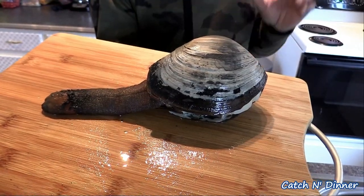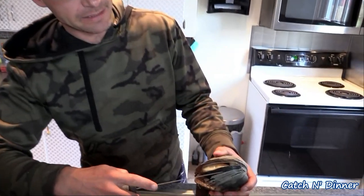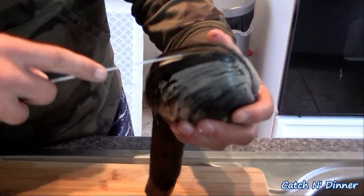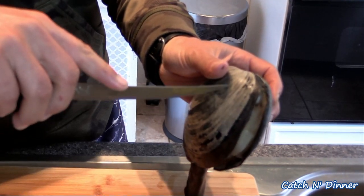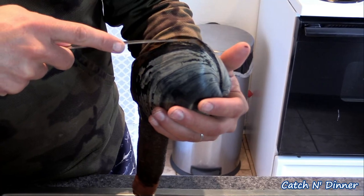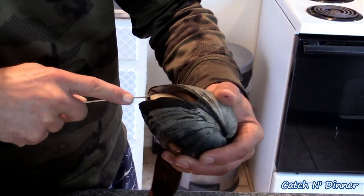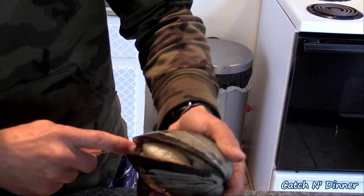So I'm gonna show you, I'm gonna process it. You just need a good knife. Just using a good fillet knife. You want the blade to be a little soft on the end there, so it's just easier to contour the inside. And that's basically what I'm gonna do first, is get my knife on the inside. And just, there's two adductor muscles. There's one here and one there. So keeping that in mind, you wanna make sure you get really close to the shell and just contour it, as I just said. Go all the way.